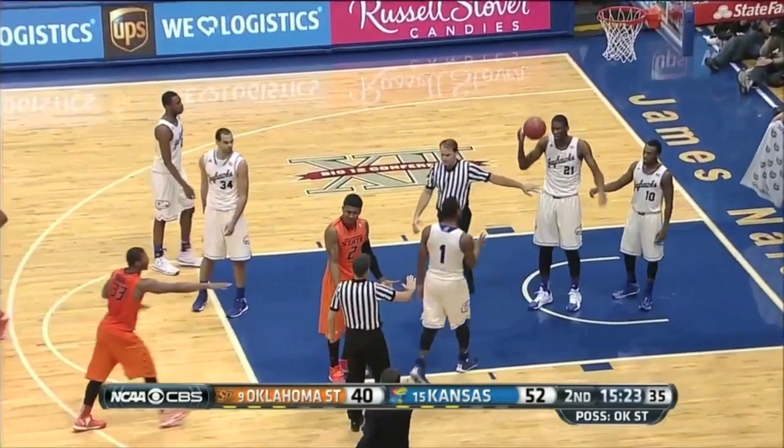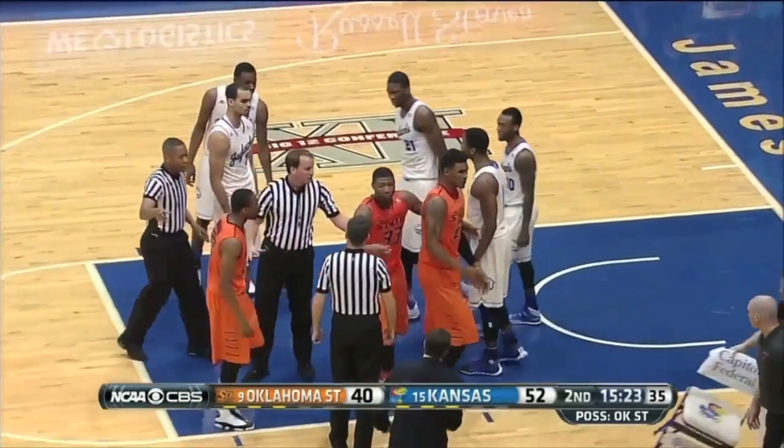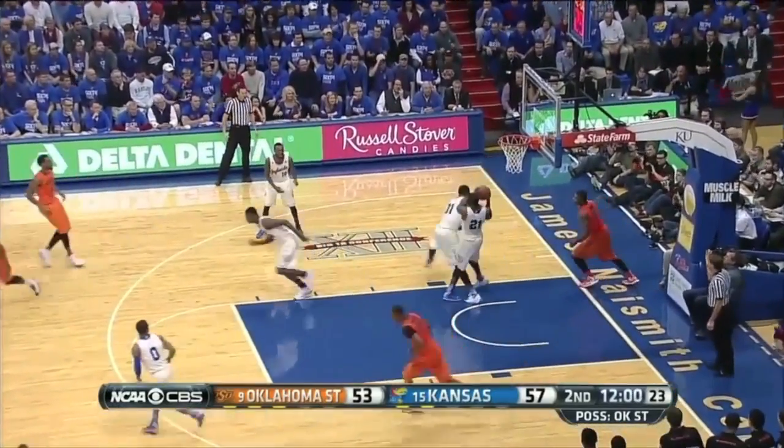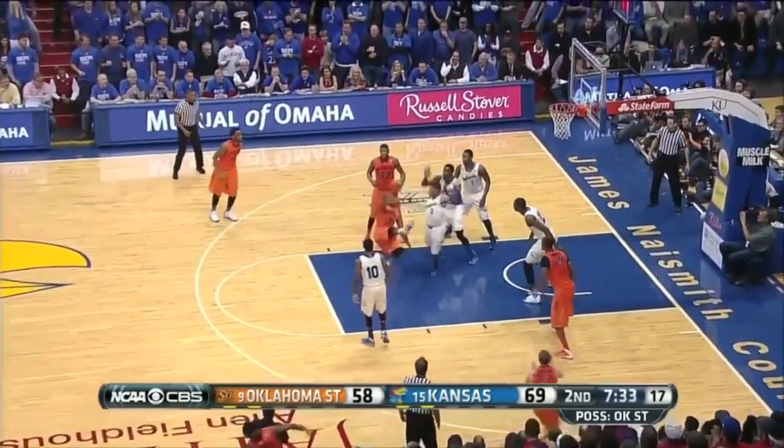Now, actually, check Marcus Smart in the lower left corner coming in and being a great leader by covering LeBron Nash's mouth. Somehow Embiid emerged with the technical and Nash didn't, but it's okay because Embiid did more of that thereafter. Now, this possession is pretty awesome.